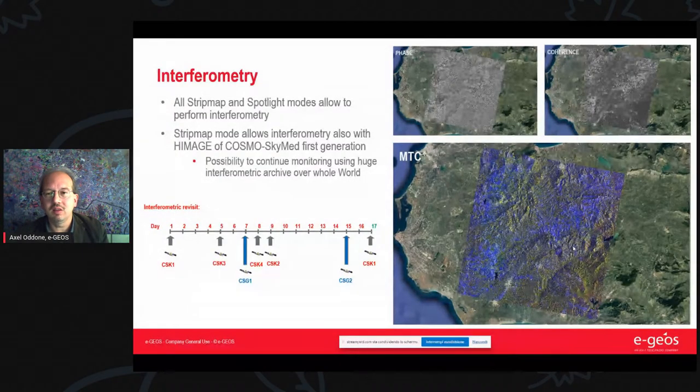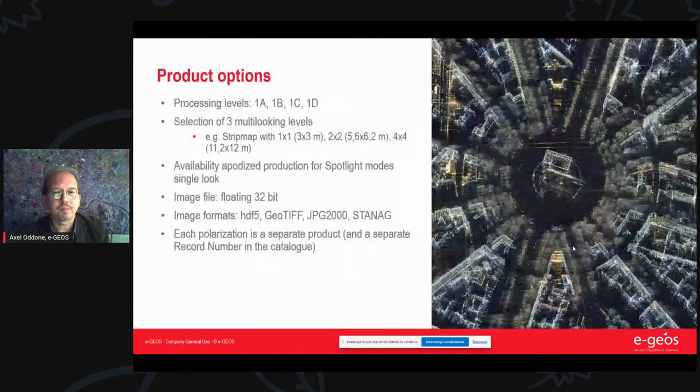These examples that you can see here are two acquisitions, one of COSMO and one of COSMO second generation. As you can see by the multi-temporal coherence, the blue image below is proof that the two satellites are able to be processed interferometrically together. And in the other scheme, you see the frequency of revisits. With the launch of the second generation satellites, by the end of this year we are going to have 6 interferometric acquisitions every 16 days for each beam, which is a huge capability to perform interferometry.